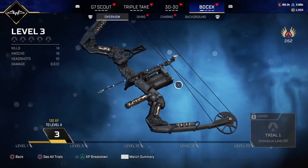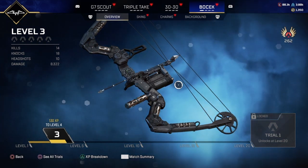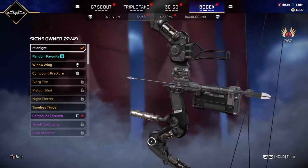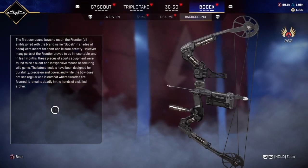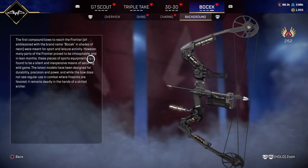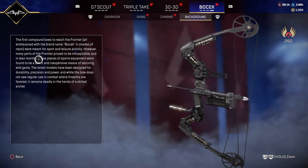The Bocek. The weapon that was introduced in my favourite season, Season 9, and it's the weapon that Carrie likes using a lot. Anyway, I don't know who made this, I really don't know who made the Bocek. The first compound bows to reach the frontier, embroidered with the brand name Bocek, in shades of neon, were meant to be used for sport and leisure activity.